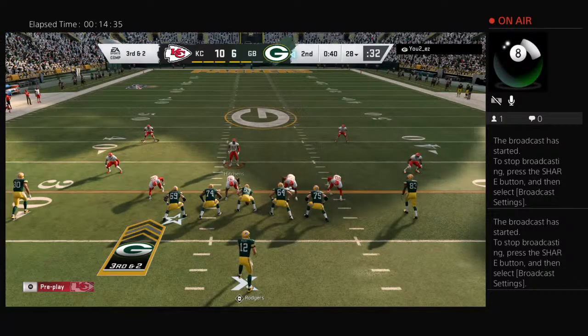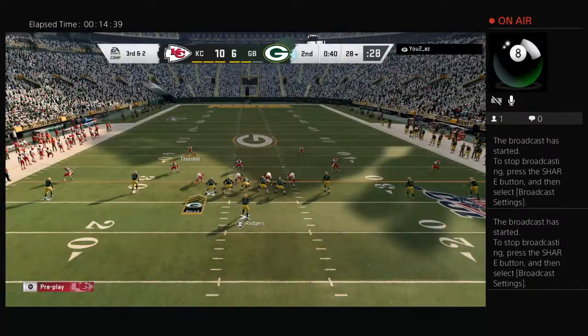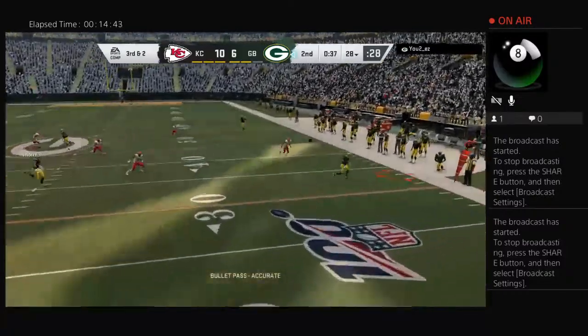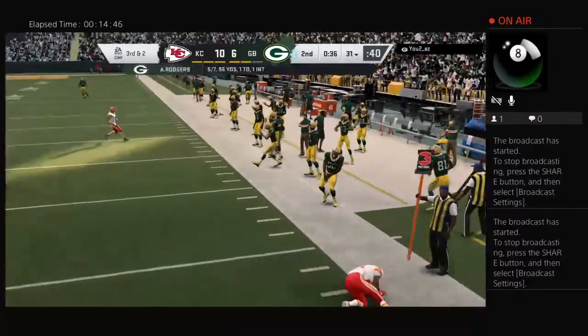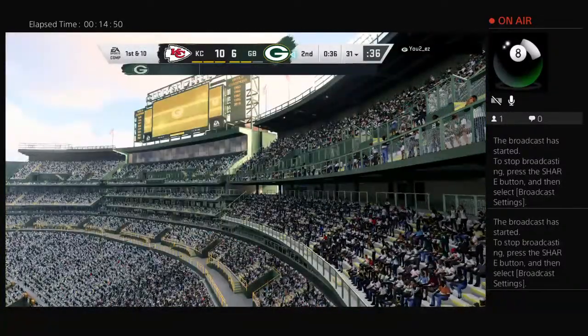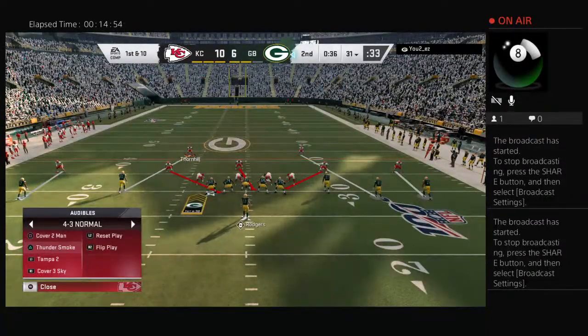Rodgers looking to throw on 3rd and 2. Open man is Allison, complete. And he'll be out of bounds across the 30-yard line. Rodgers to Allison, good for a Green Bay first down.